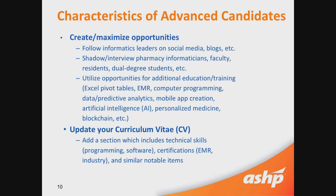Additional characteristics of advanced candidates: maximize the opportunities, get to know leaders and folks that are leading this field now. So follow some of those informatics leaders on social media and in their blogs. Whether it's Twitter or different types of blogs that are out there, or Instagram. It's good to see what they're commenting on, what they feel is notable. So follow those leaders and you can gain access to some current and recent information in this area.